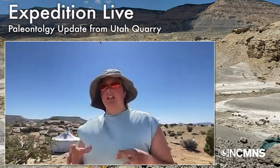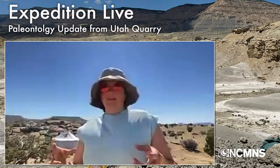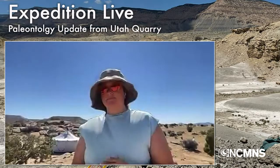And so it's a lot of different collecting techniques. It's a lot different collecting a big bone where you have to make a big plaster jacket for it than it is collecting the microscopic stuff that you would just put in a bag.